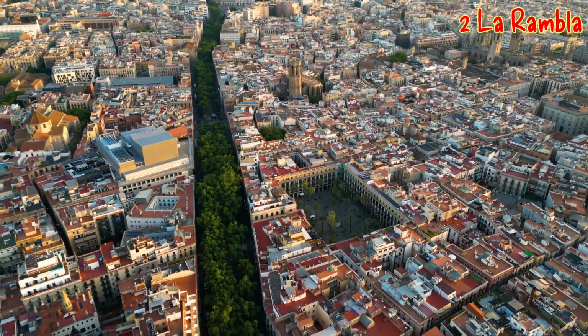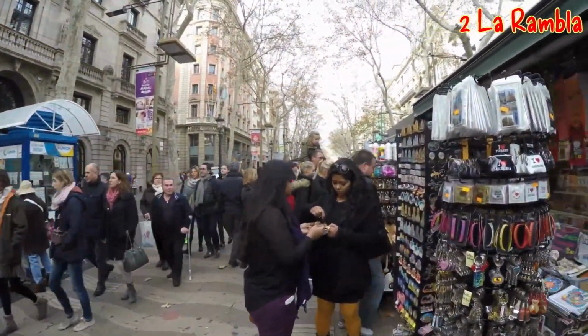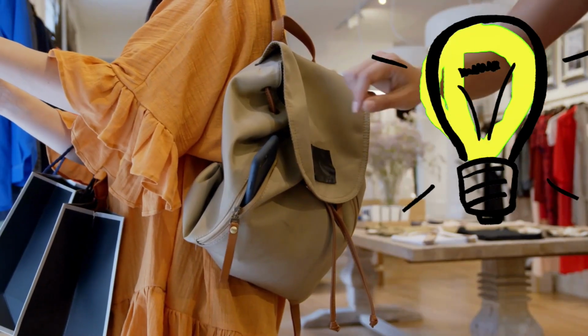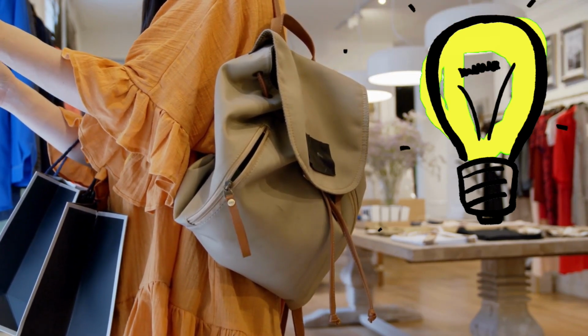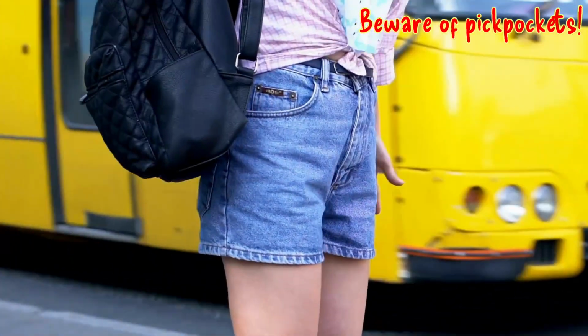Here is La Rambla, a bustling and lively street with multiple shops and street cafes. Even early in the day, here's a quick but important note. Barcelona, particularly La Rambla, has a reputation for pickpockets and mobile phone theft. Keep your valuables secure and be aware of your surroundings, just as you would in any major city. Don't let it spoil your trip, just be smart.